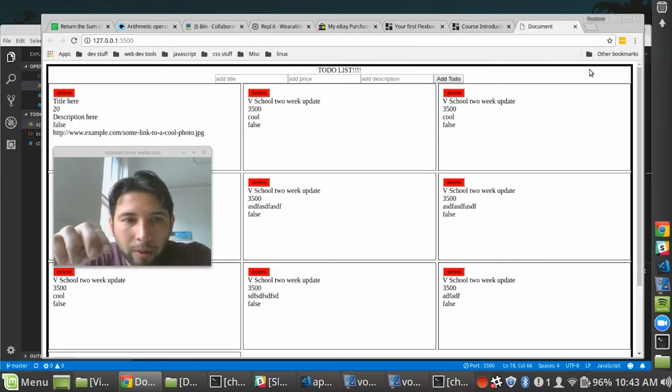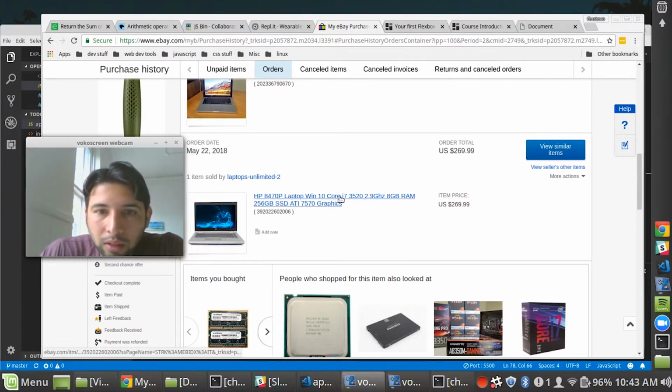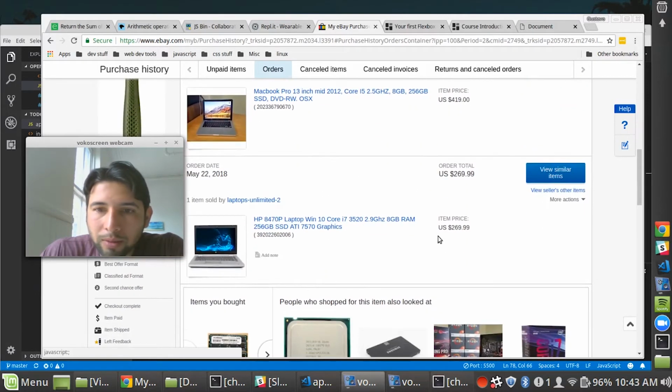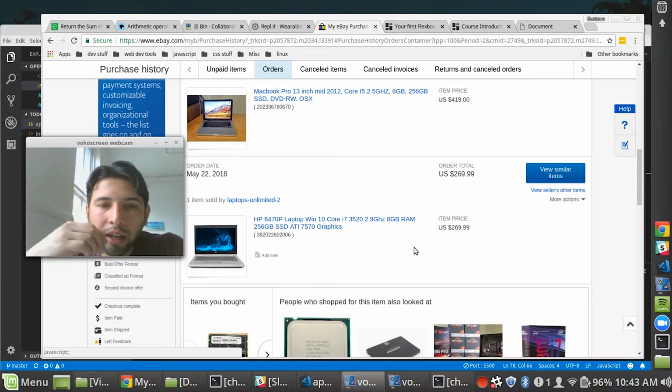I bought this laptop for 270 bucks on eBay. An HP Windows 10 i7, 8 gigabytes of RAM. I upgraded the RAM for 50 bucks, so I spent maybe 330, 350 bucks max, right? And this laptop is amazing. It's got a 14 inch screen. It's got a webcam. It's fast, and I actually have a dual boot with Linux Mint, and I YouTubed it and figured out how to do it, and I could actually boot it and choose it. Do I want Windows or do I want Linux Mint?